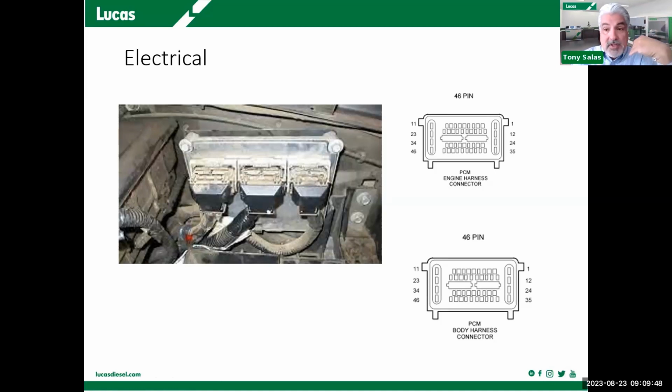Now, in my experience, it's never hurt the module itself, the PCM, but it has caused no communication and not enabled any kind of cranking condition to get the engine started. Now, I'll give you the customary culprits. They've been the IPR shorted solenoid, they've been the glow plug control module, and we've also seen the ICP sensor do the same thing. But obviously there's further diagnostics you're going to have to do here as well.